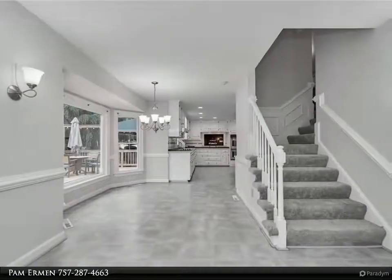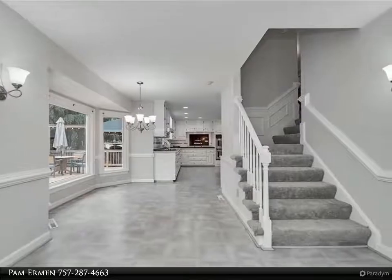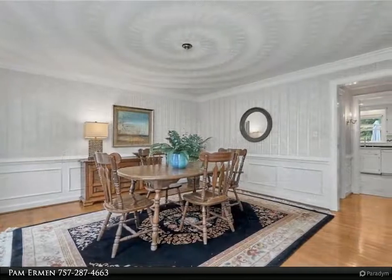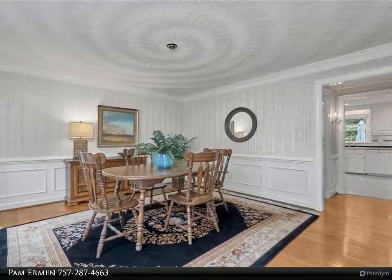The kitchen is huge with a sun-filled bay window area for enjoying meals while looking at the birds in the park-like backyard. Expansive master suite with walk-in custom closet and huge bath.